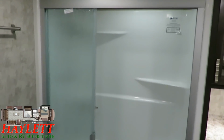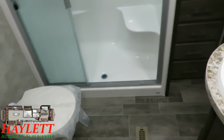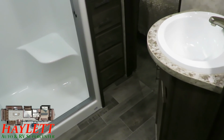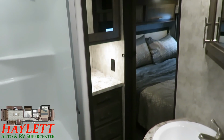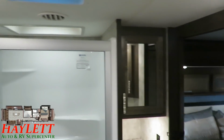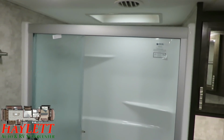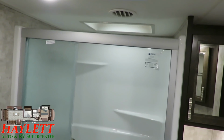This bathroom would not be possible if it weren't for the wider body nature of the Open Range. The big shower with that big corner storage right there and a second entry door. You can't normally put all of those things in one bathroom. You need a wide body coach to do that. So that is one of the areas where the body size of this coach is doing things that others can't. It's just literally throwing its weight around.